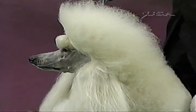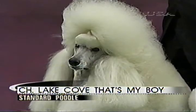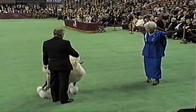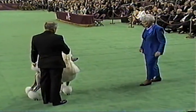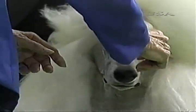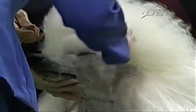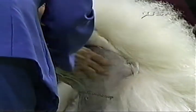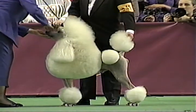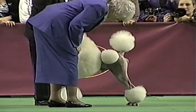Oh, standard poodle. Watch the reaction to this one. The hardest working man in the dog business, Dennis McCoy. Beautiful young standard poodle, Trayson. 2.5-year-old male, champion Lake Cove, That's My Boy. Just started showing him in April. And Dennis went Best in Show here with a white standard poodle in 1991.